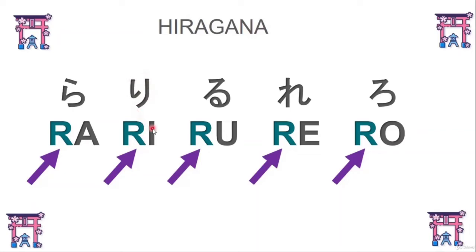This is ri. For ru, there is only one long stroke. So we start here. One. This is one stroke. Very good. So this is ru. Now let's take a look at re.